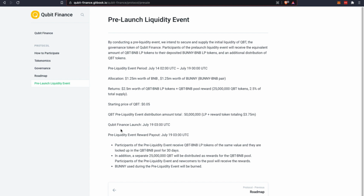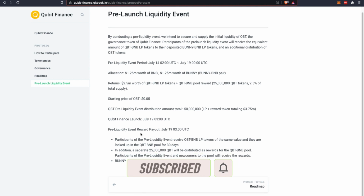And they are looking to launch Qubit Finance on July 19 at 3 a.m. UTC, and the payout for this pre-liquidity event will be at the same time and day. Participants of this event will receive QBT BNB LP tokens of the same value, and they will be locked up in the QBT BNB pool for 30 days. This is something you need to take note of. You'll be locked up for 30 days here.